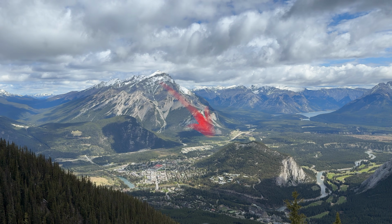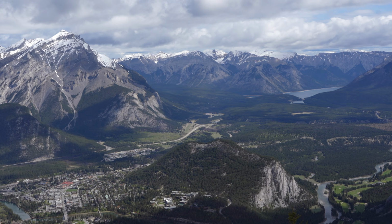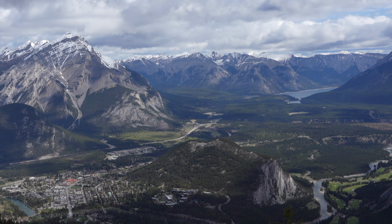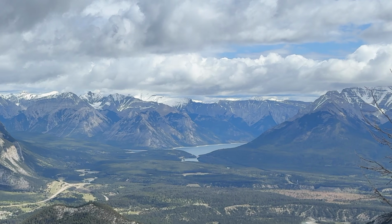for the tunnel that the Canadian Pacific thought that they had to blast through to continue their route west, but instead realized they could just go around it and make life a lot simpler. And let's not forget about Lake Minnewanka, glistening off in the distance.